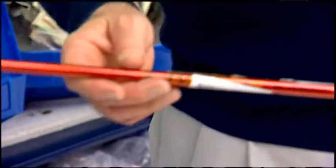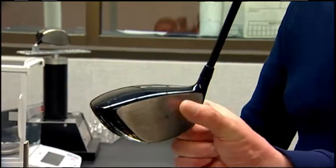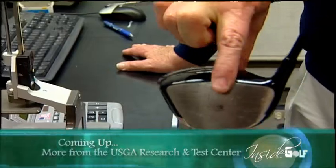Well, there's lots more here at the Test Center at Far Hills, the USGA Test Center on equipment standards. We saw with John how driver heads have changed, and of course shafts. Nobody plays with hickory shafts anymore. Everything is, well, graphite for the most part. More on equipment and standards from the USGA on Inside Golf, presented by Susquehanna Wealth Management.